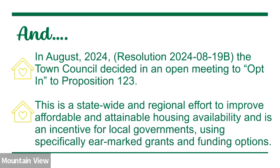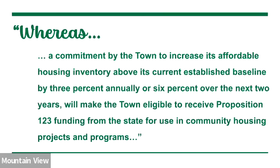So we were looking at this not as a place that we could just buy and make a ton of money on. What we were looking at was to come up with a property that would be a low income housing property. We purchased this property and it was in that month in August of 24. And basically what we were trying to do is follow up with not only the Proposition 123, but also the comp plan, as you see in a quote that's actually from the resolution to opt into Prop 123.